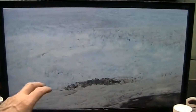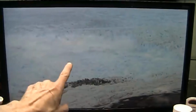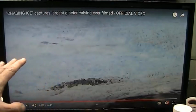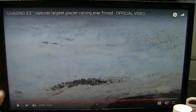The whole thing starts to give way. Now watch over in this area here. I think that's where I saw him popping up. Look, there it is right there. Now, I believe that this whole area here, even here and everything, is related to whatever this thing is, and it is a thing.